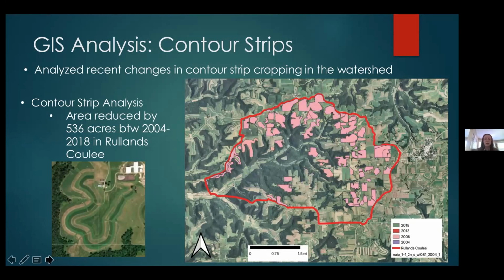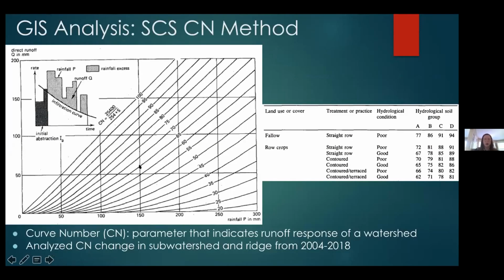However, just looking at contour strips is an incomplete picture of tracking runoff response to the watershed. And so we used the curve number analysis in the coulee to track that change. So curve number is a parameter that measures runoff response of a watershed, and it's dependent on land use, land management, hydraulic condition, and soil conditions. Typically it ranges from 0 to 100, where the higher the curve number means more runoff and vice versa.